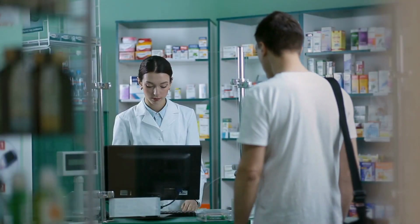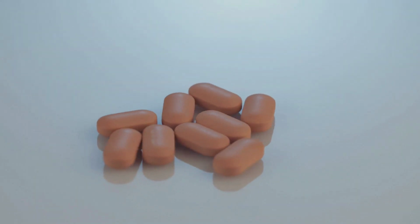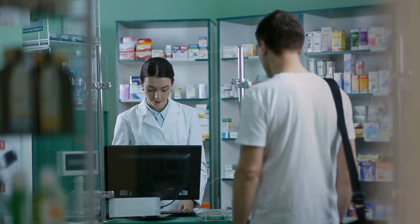You're standing at this counter, handed a tiny bottle of pills and told it costs $300. But here's the secret they don't want you to know. That medicine only cost $15 to actually manufacture. Where did the other $285 go? It didn't go to the scientist who discovered the cure, and it didn't go to the pharmacist helping you today. It vanished into a black box, controlled by a shadowy middleman you've likely never heard of.